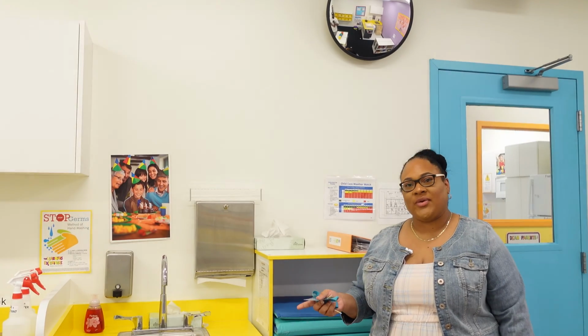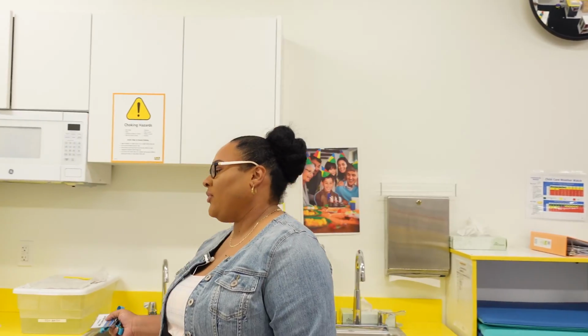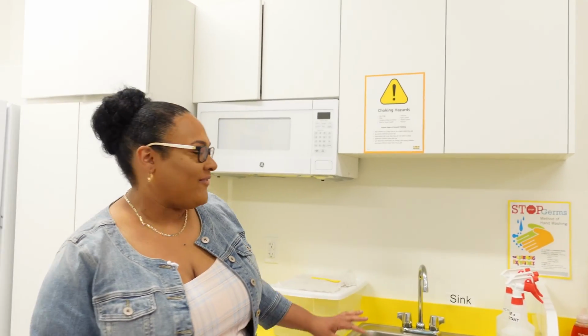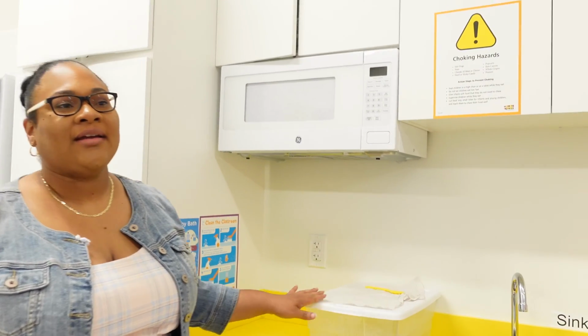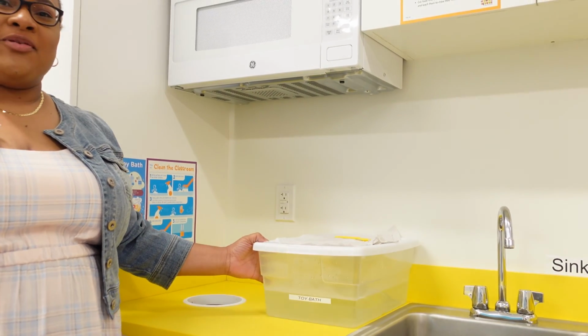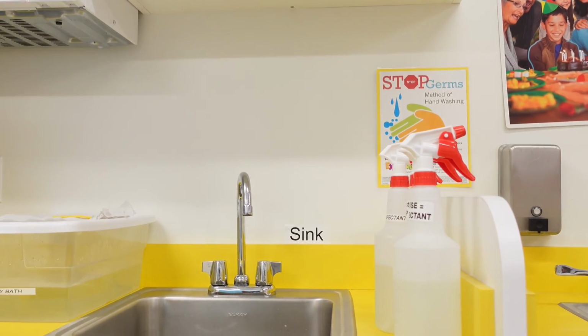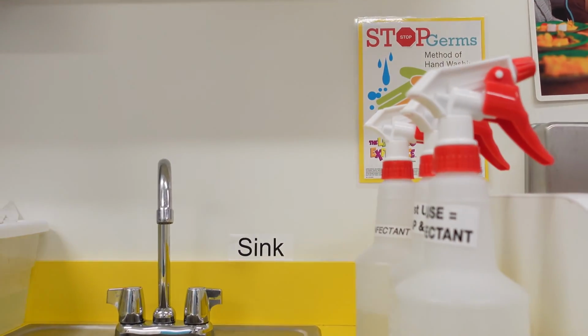We're gonna move on to where we wash our toys. We have a toy bin, what we call a toy bath. We have soap and water with bleach and water in here. Once our children touch the toys, we put them in, we let them sit for a few minutes, and then we rinse them off and let them stay here to air dry.